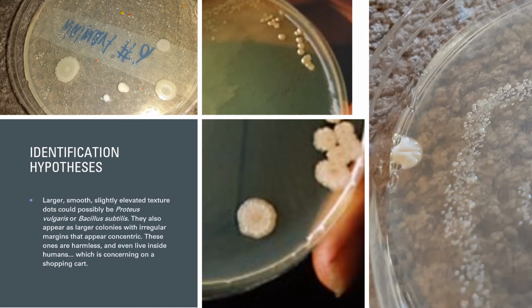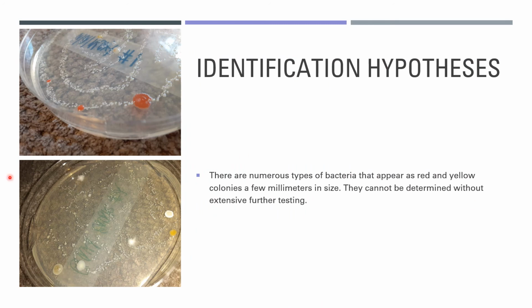Lovely. Going into our next one here, we have these larger colonies, some of them are smooth, and then you see some of them have those rings, which are called concentric when we're referring to bacteria. But these are two types of the Proteus vulgaris or Bacillus subtilis. So yeah, you can see each of that in Walmart, and then this one is in Costco, that pressed in the middle. Yep. This was a fun one to note because this bacteria is known to be found in humans.